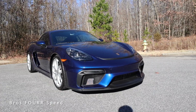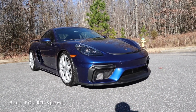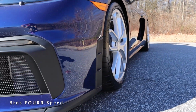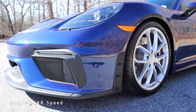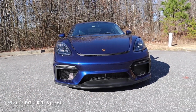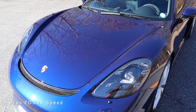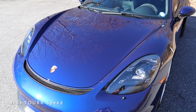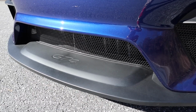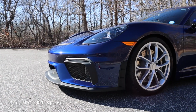And you'll also notice too, we have plenty of cutouts running throughout this bumper to provide maximum cooling to all of the front components. And you'll see too, on the corner sides, we have functional air inlets that will extract out the side of the bumper. So that way you can have better aerodynamics and all of that air can get channeled right around the front end. And then you'll see right in the middle, we have the Porsche badge, along with some more vents just in the upper section here, so we can get a little bit more cooling. And then down in the lower section, there's also the GT4 badge. So it definitely gives it a very clean and aggressive look at the same time.